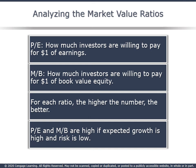The market to book ratio tells us how much investors are willing to pay for $1 of the firm's book value. Again, the higher the number, the better, the more confidence investors have in the firm and its future. And both of these are high if the expected growth is high and the risk is low.